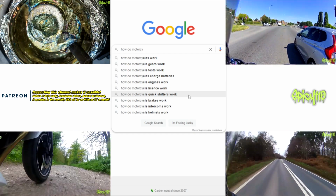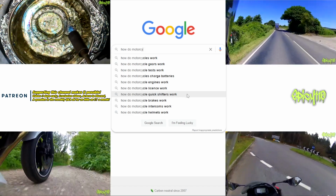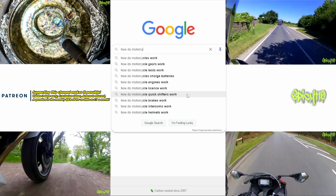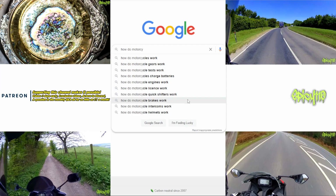How do motorcycle quick shifters work? They basically cut the ignition for a second, which reduces the pressure from the engine on the gearbox, which allows it to change gear.